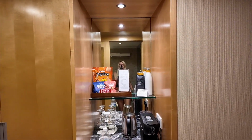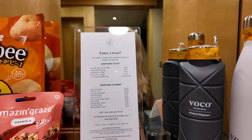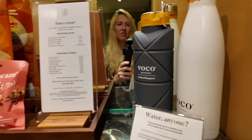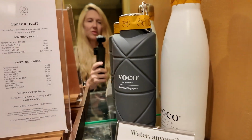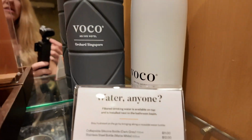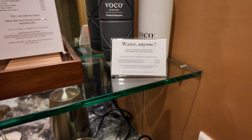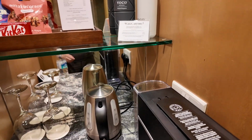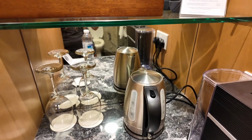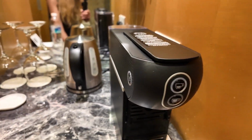And then we have the bar area where they try to get you in trouble, and you pay a bunch of money for a bunch of junk. And then they have this. This is what was like, okay, so the reason they have the filtered water is so you'll buy the bottles for the water. That's kind of genius, in my opinion. It's really not that expensive either. The tea kettle that doubles up for coffee as well, I guess. Or no, that's a coffee machine.